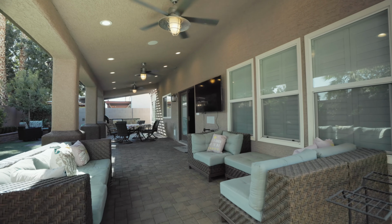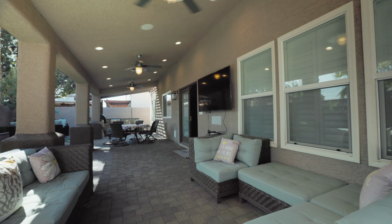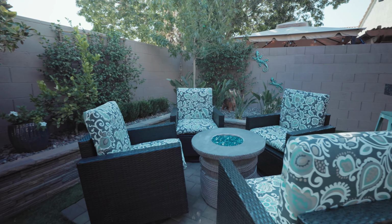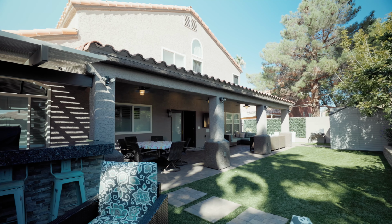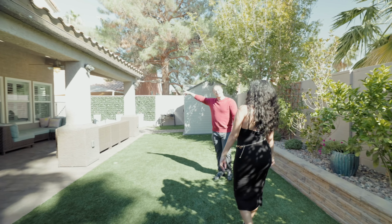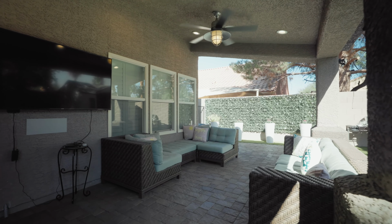Perfect for entertainment. There is surround sound here as well. Oh yeah, check it out right above here under the awning. And then you got a private fire pit. This whole backyard is upgraded from the patio to the grass to this planter box in the back. And I know you were telling me there's RV parking in the front right here on this side, correct? Yeah. This is an entertainer's dream.